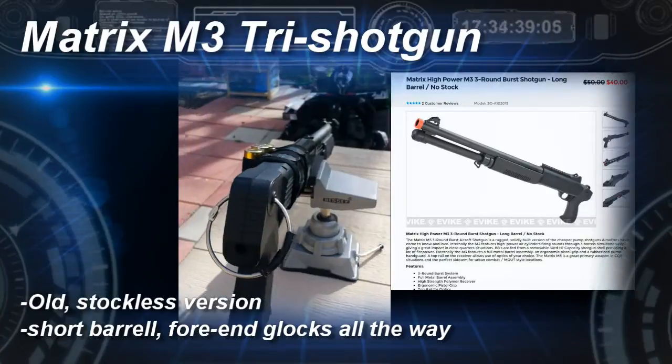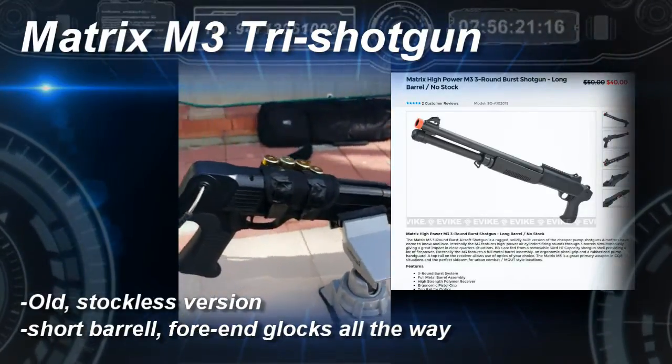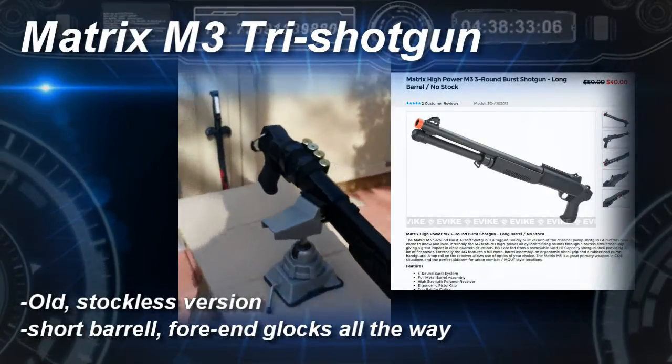By the way, all the guns you see here, you can find them easily on eVike or Airsoft GI or AEX, any of those places will do.